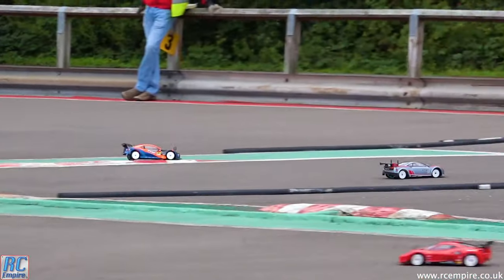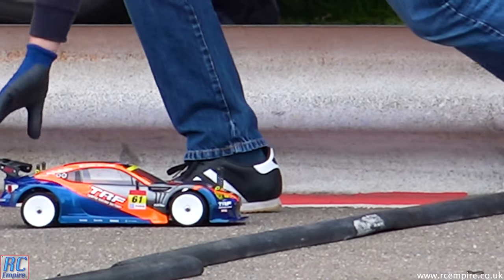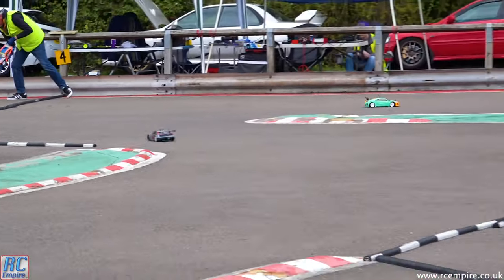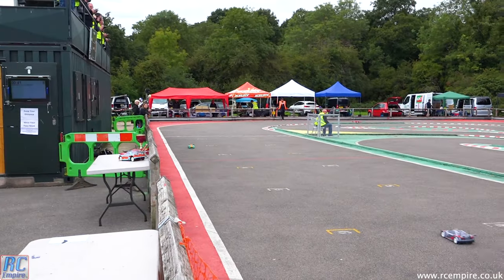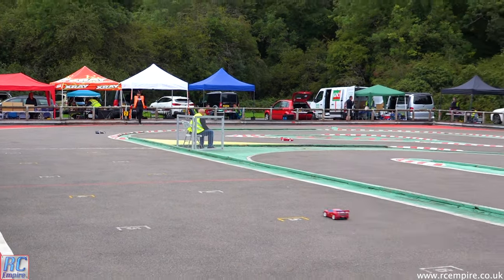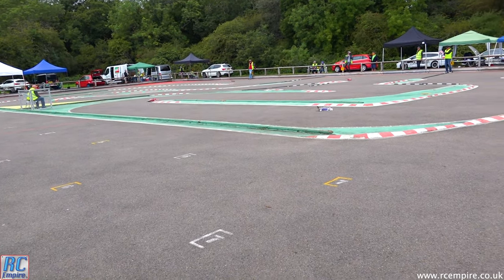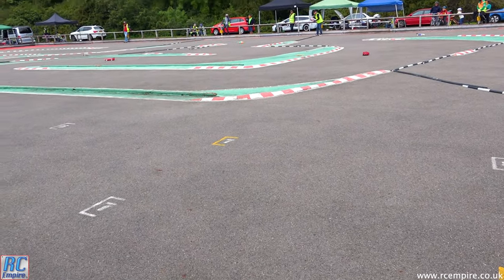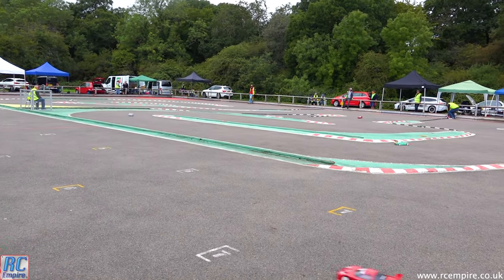Mike Penfold in third, Adrian 4, Tom 5, Alistair 6, Liam 7, and Peter 8. Oh, looks like someone's already got in retirement here. It always must have been the car that didn't sound very happy. So I'm guessing that must be Alistair as he's dropped to the bottom of the timing charts. Carl definitely wasn't sounding very happy at all there.